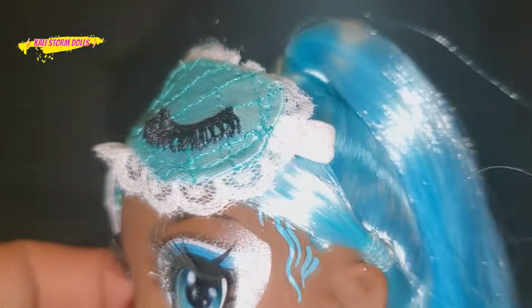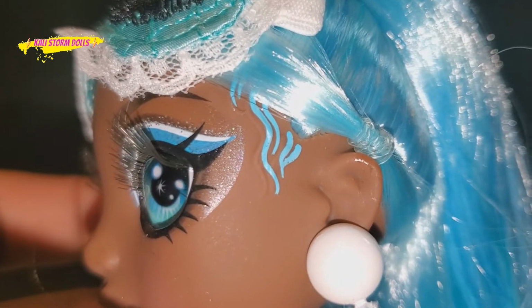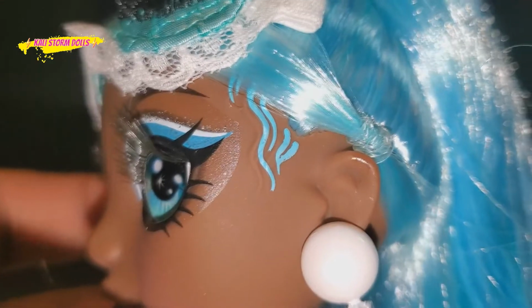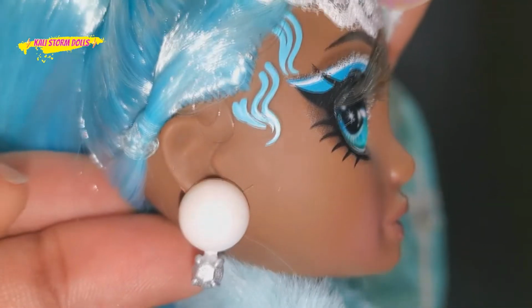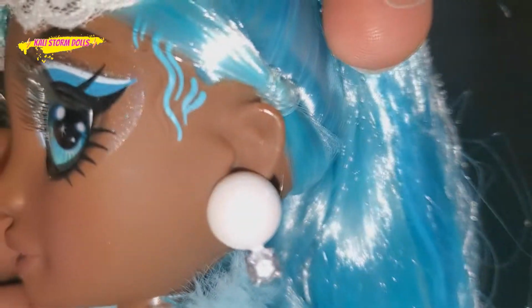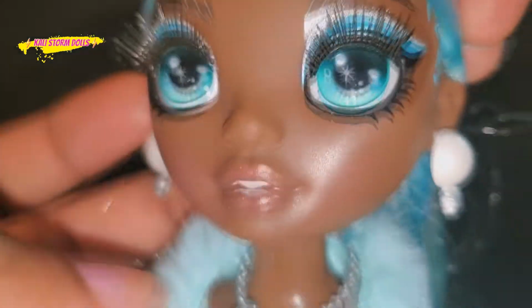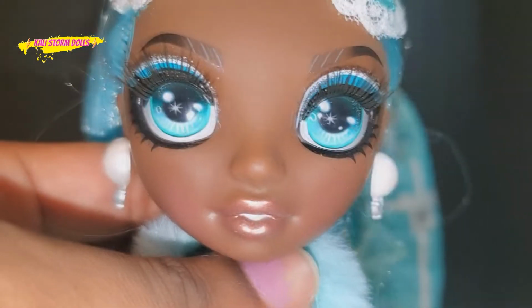Now, the one thing about the baby hairs, MGA, my baby hairs are kind of misprinted. So when you guys get yours, make sure you get the good baby hairs. It's a little misprinted. On this side it looks good, but on this side you guys can see it's misprinted a little bit. But since we're here, let's look at the face up.